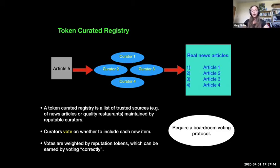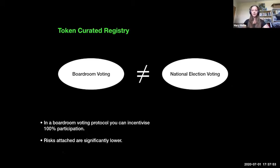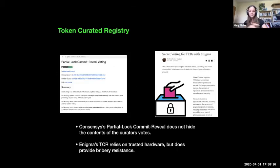So really what we're presenting is not so different from a boardroom voting protocol. By boardroom voting, we do not mean national election voting. We actually think that the problem we're trying to cover here is much easier. For a start, we can assume that there are incentives in place to guarantee participation. And we also believe that the risks attached if things go wrong are significantly lower. Don't get me wrong, if you do have fake news being kept on this respected list, that's not great, but it's not equivalent to the fall of democracy. Hopefully.